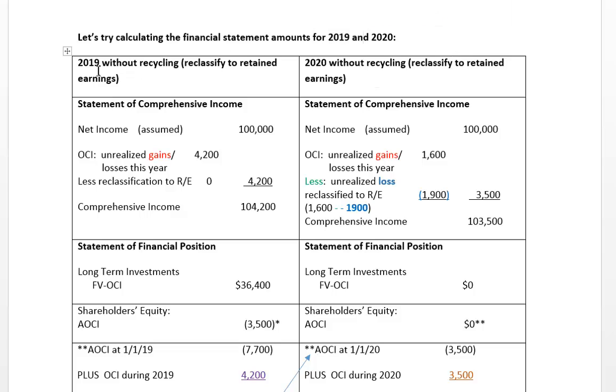So let's begin. We know in our question that we are preparing statements assuming that we would be reclassifying any unrealized gains and losses through retained earnings. So with that in mind, we're going to first do the statement of comprehensive income. Don't forget, comprehensive income has two pieces: any net income from the income statement when you did your statement of income, and any other comprehensive income. So I'm assuming here that our net income was $100,000 in 2019. That's assumed on my part so that we could do a fuller statement.